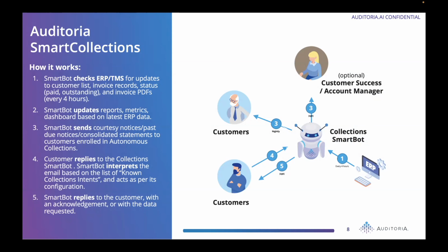So imagine, if you will, that a smart bot checks your system of record, the ERP, the TMS system, for updates to your customer list every 4 hours. The smart bot then updates the dashboard for you and for your boss to show you what's going on out there in the collection side of things. Then the bots send out courtesy notices, past due notices, and consolidated statements to your carrier's customers that you have enrolled in this application.